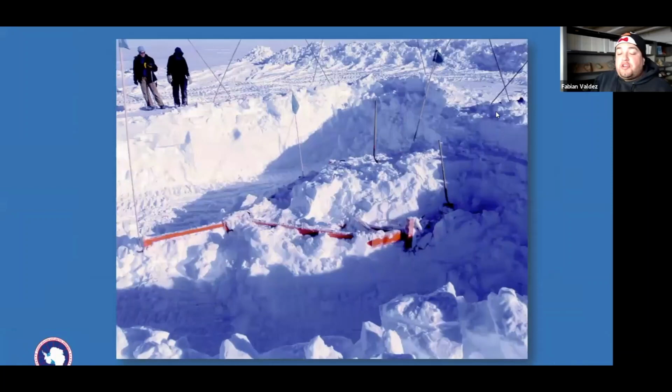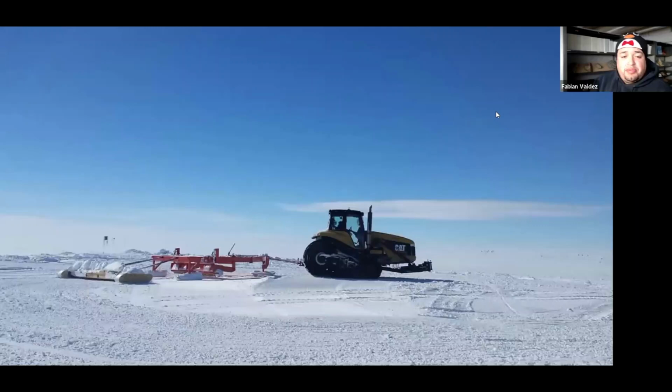I forgot to talk about the groomer, but it's a good thing we marked this one so it didn't get lost. Here's the groomer attached to a tractor. The groomer is just a large metal blade that is dragged across the snow to smooth it out and remove any hard spots.